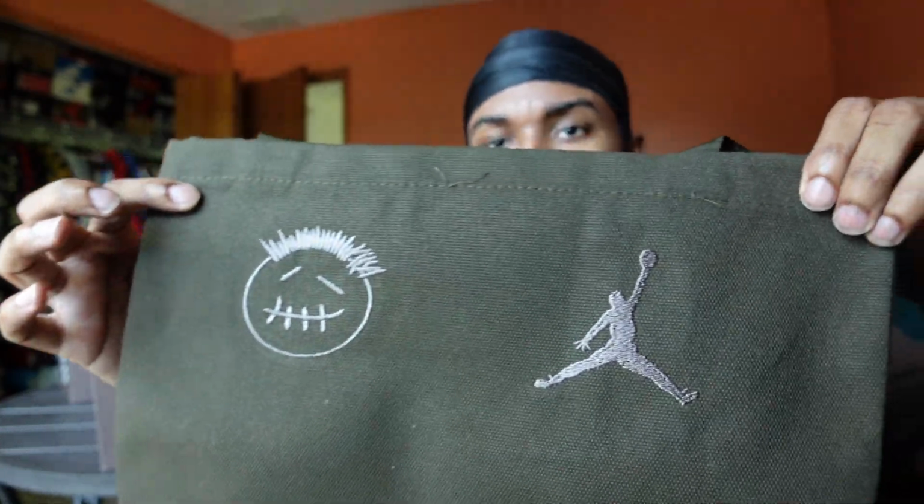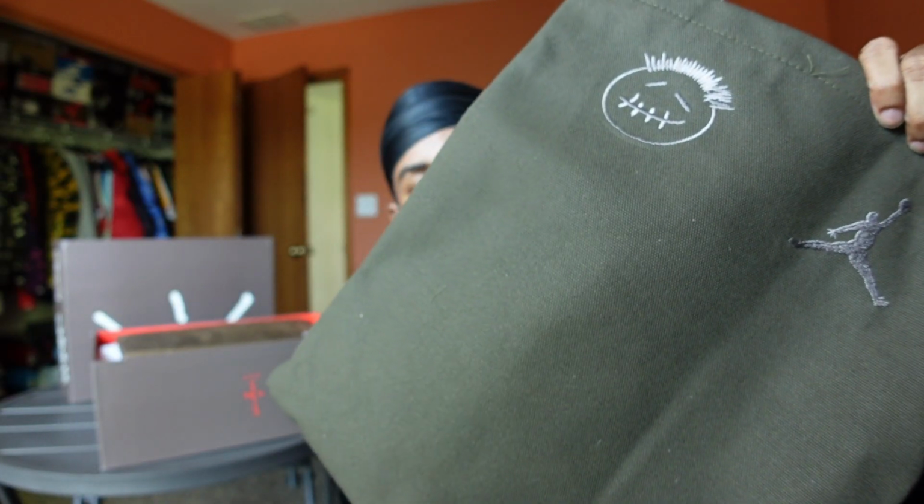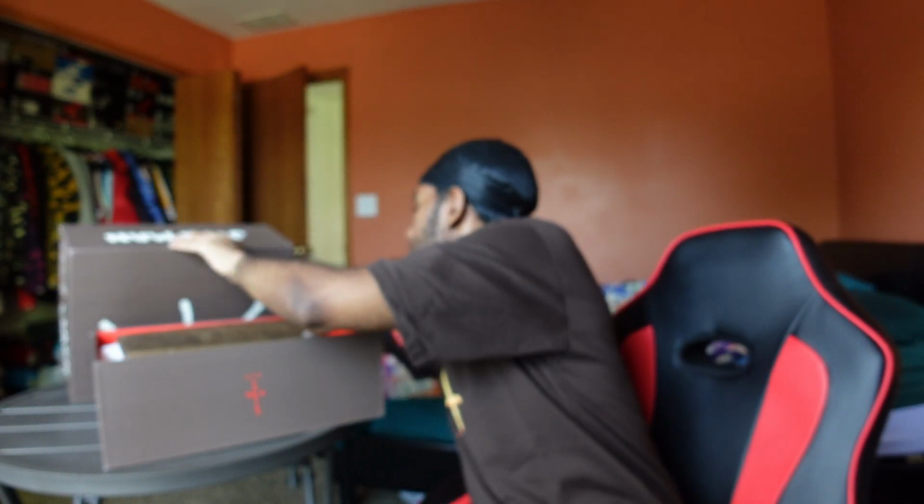And it comes with the Jordan logo and the Jumpman Cactus Jack logo. And also, I really like the fact that it's an olive green too. Olive green, as you all know, is my favorite shade of green of all time. All right, but enough with the dust bag. I'm just gonna set that to the side back here.